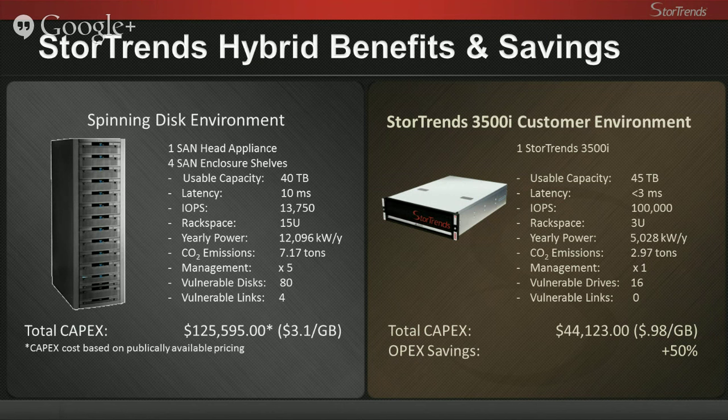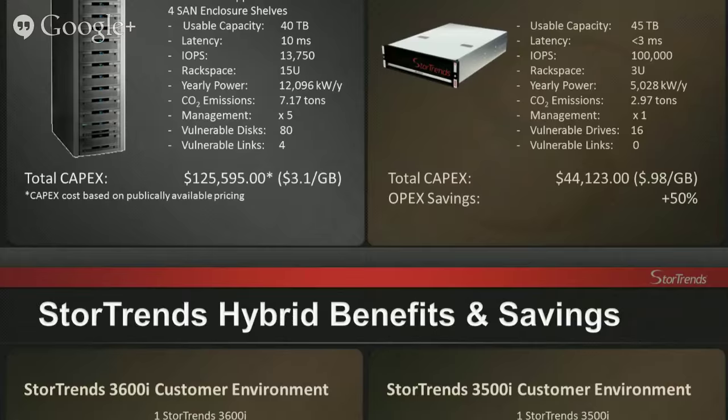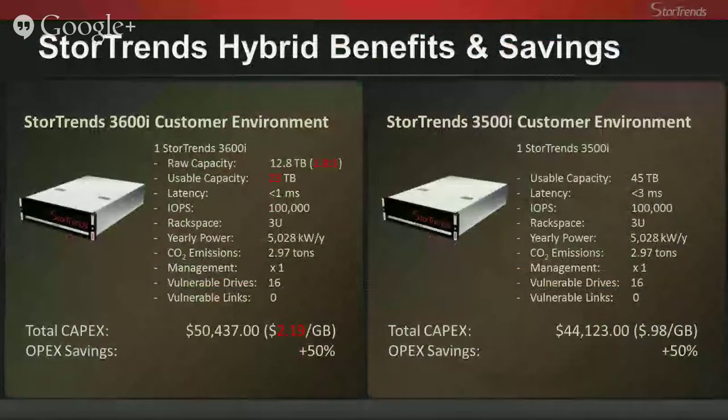Now, why in the world would we try to confuse everybody with a confusing message? So how do these two compare together? Well, one of the issues with dedupe is sometimes you don't know what you're going to get out of it. So say that dedupe ratio went down. Say it's a 1.8 to 1 ratio in your environment. Now this drops our usable capacity down to 23 terabytes.